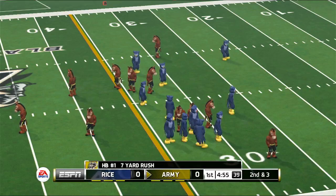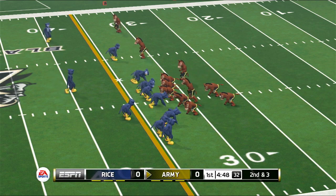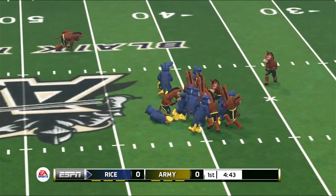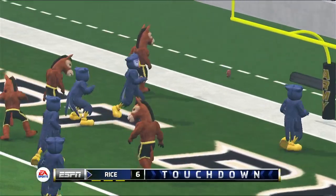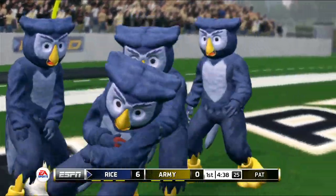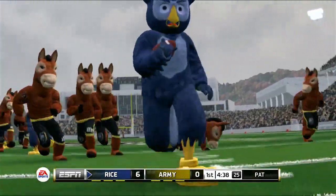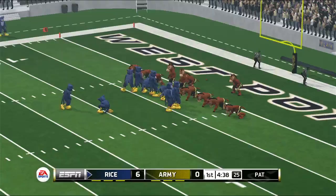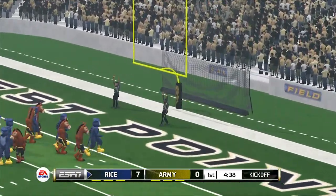Tackled and a decent pickup. At the 30, to the 20, the 10, touchdown, huge play. Defensive touchdowns give teams such a big morale lift. This was a really nice play to grab the loose ball and take it the distance. He splits the uprights with the extra point.